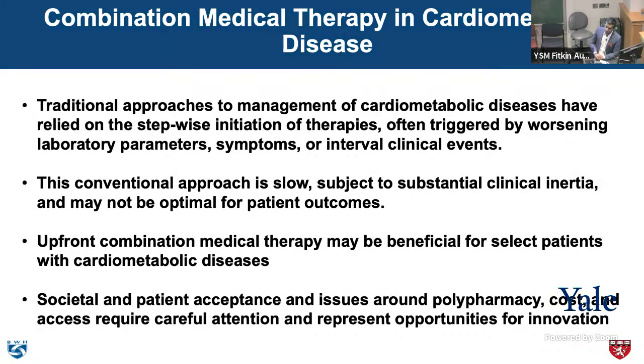But I agree from an economic perspective at a societal level, treating all is not, I think, going to be an acceptable approach, especially in broad entities like type 2 diabetes and obesity. We really do need to be risk-based, is my own suggestion, and selectively treat those at highest risk for progression. And I think that can be helped greatly by dedicated trials.